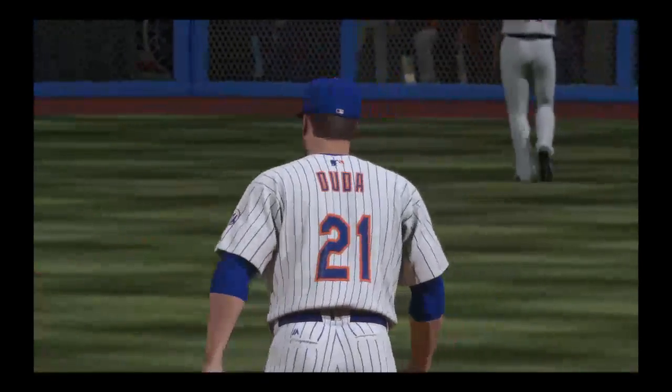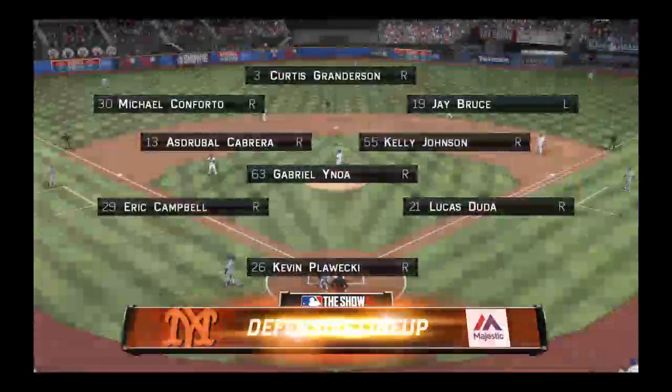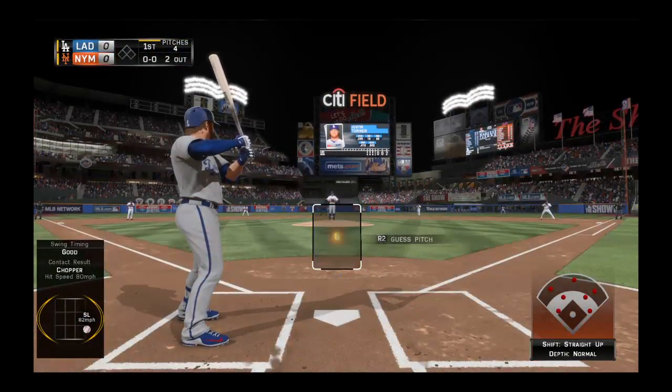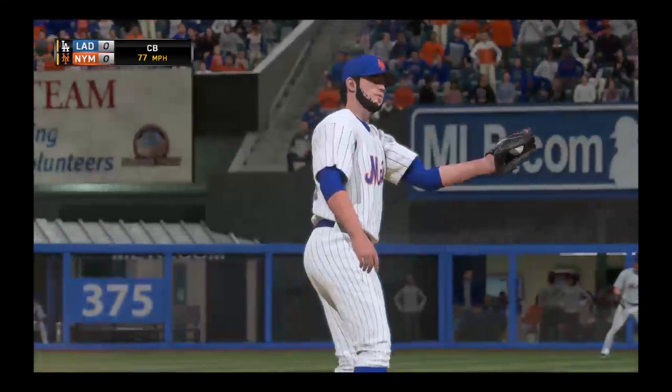And with that, let's take a look at the defense for the New York Mets. It's brought to us by Majestic. EK, what do you got? Well, guys, when you talk about a position that requires arm strength, right field is one of those. This man, he has arm strength to die for.